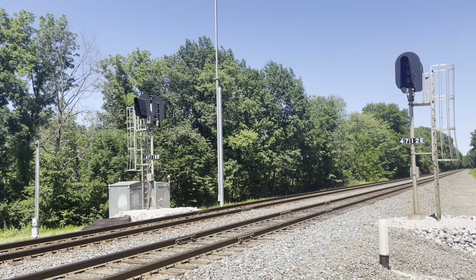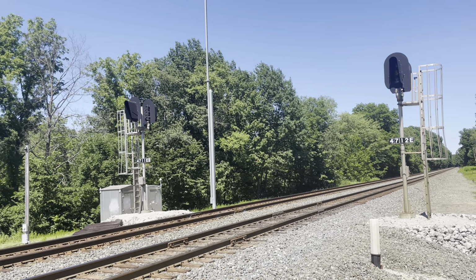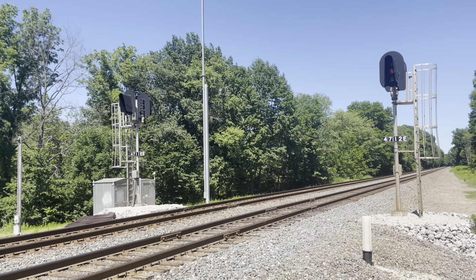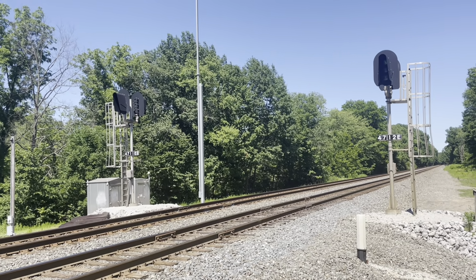I bet J.B. Hunt is looking down from heaven with a big smile on his face with that train. It was loaded with J.B. Hunt. He had some FedEx on him, too. I'm not sure what train that might have been. It might have been 21Z out of Rutherford, Harrisburg to Chicago.